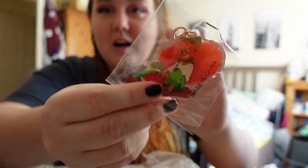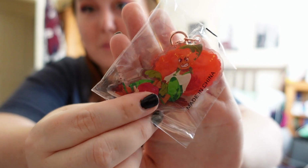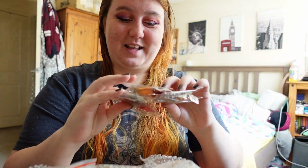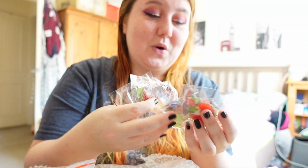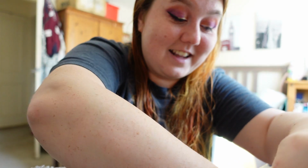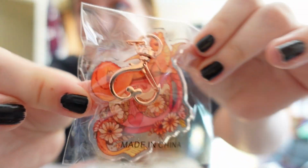I've got a ton of key rings made. I'm talking loads of different designs, because their minimum order quantity is 3 per design. So I was just like, I'm just going to order all of the kits. So I have so many of them made. Honestly, it's insane. Look at the teacup dragon.